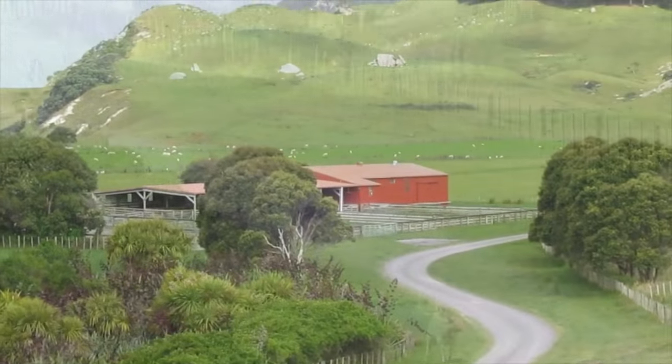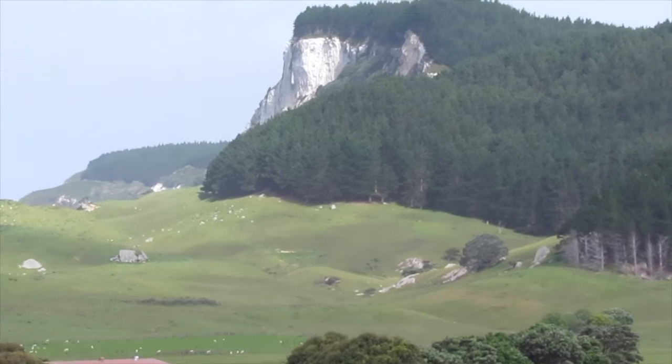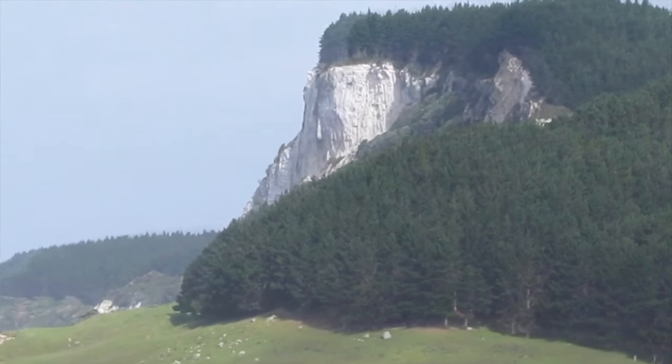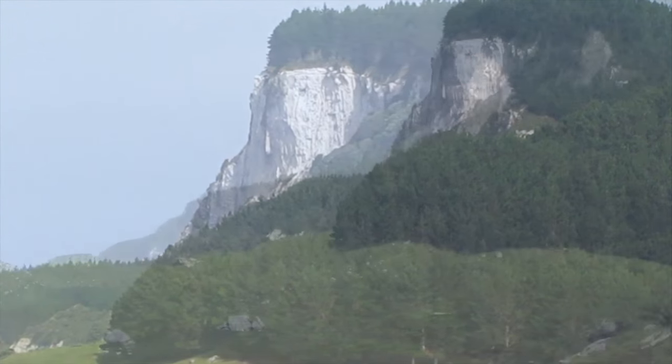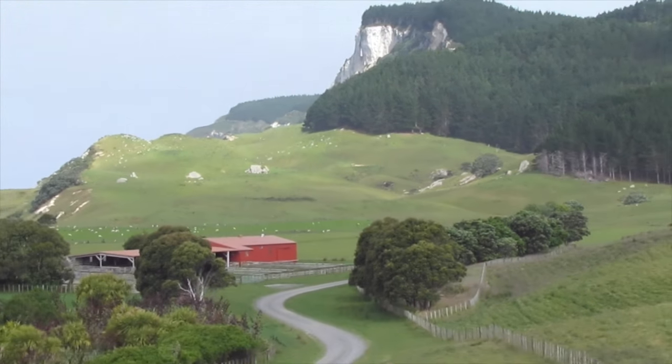This road leads toward towering pine trees and rainforests in the yonder. And then, of course, there are these white sea cliffs that go up into forever and are apparently the highest to be found in the southern hemisphere.